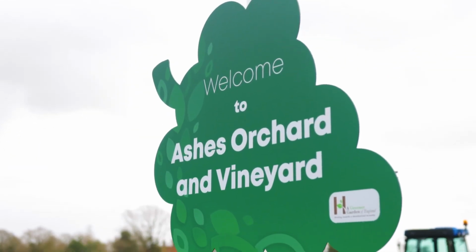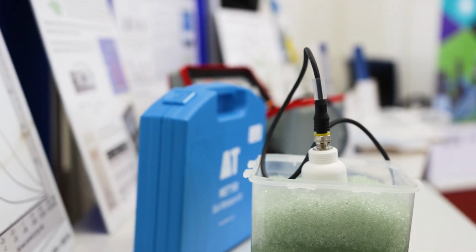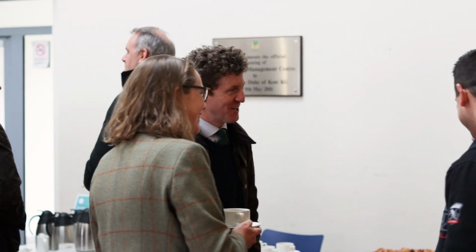So we're here today to launch the new sustainable orchard and vineyard here at Hadlow College, as well as our laboratory and all the associated machinery and equipment that goes with that sector. We've been working with employers across the county, and what we've been looking at is the future technologies and how we can invest in those technologies to use that in the growing of fruit and the harvesting of fruit.